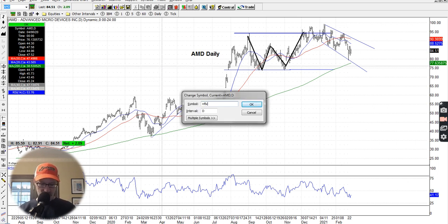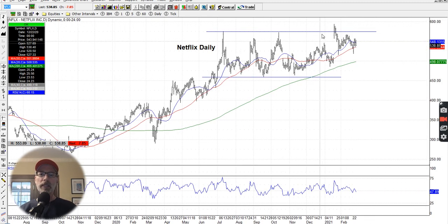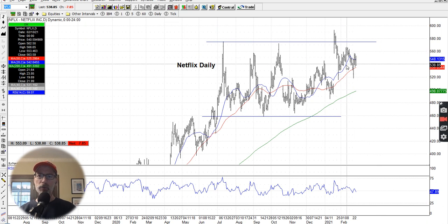What else do we have? Netflix. Now, these are all the very popular stocks we like to talk about. Netflix still in this long channel, been in this range for a long time. Getting up towards the top of the range again. We'll see. Well, it's between the 50-day and 20-day right now. Let's open this up a little bit. Okay, you got the blue 20, red 50. So it's trading in between those.